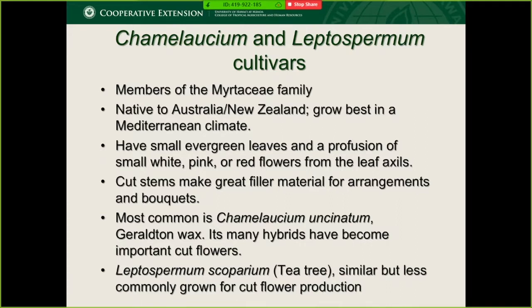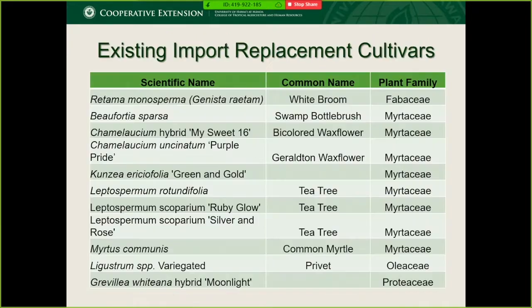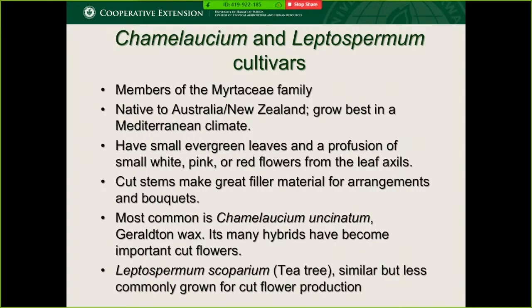The Chamelaucium, the common name is Geraldton wax. It has many, many hybrids. I believe we have 2 hybrids. There's actually a few more of the Chamelaucium. We're just going to have to determine whether we can include them. Pam was very conservative when I asked for the list of the plants. So we have the My Sweet 16 and the Purple Pride.